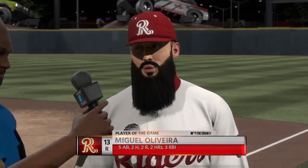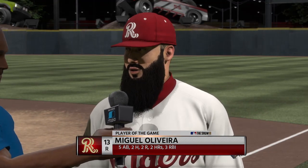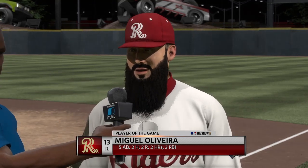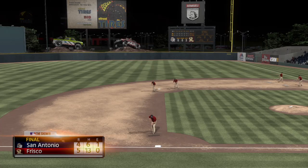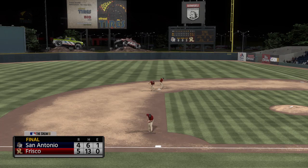Well, the man you see right there had a game to be proud of. He really came through when it mattered, and he's our top player of the game. When you walk up to the plate and hit a walk-off tater, you're probably going to be the player of the game. That was a clutch swing of the bat, and he'll be riding high on that one for a while, I'm sure.